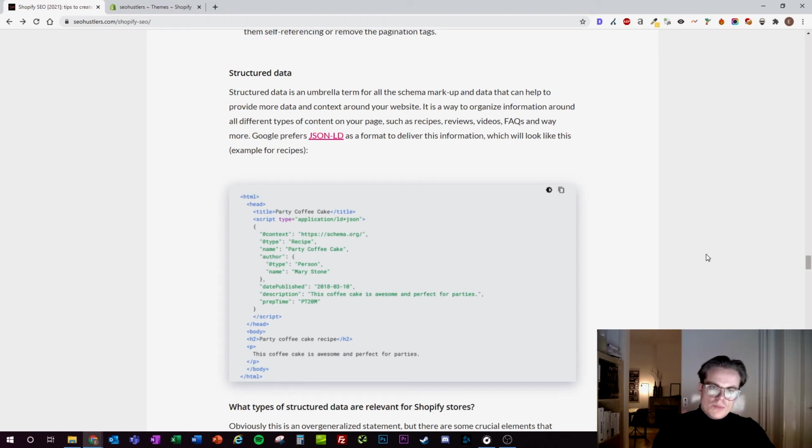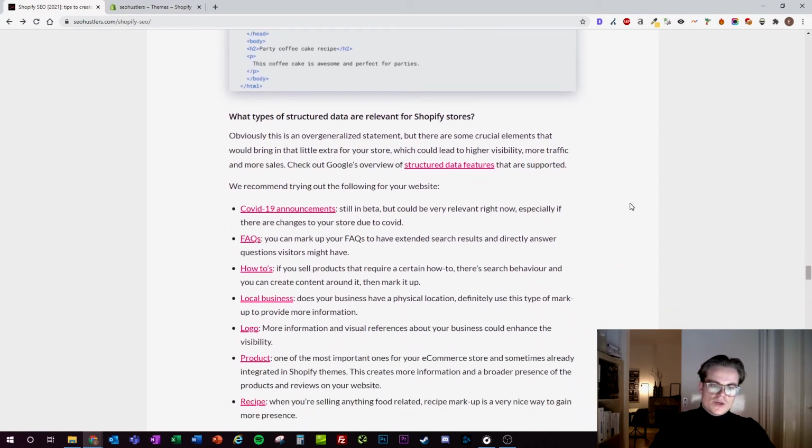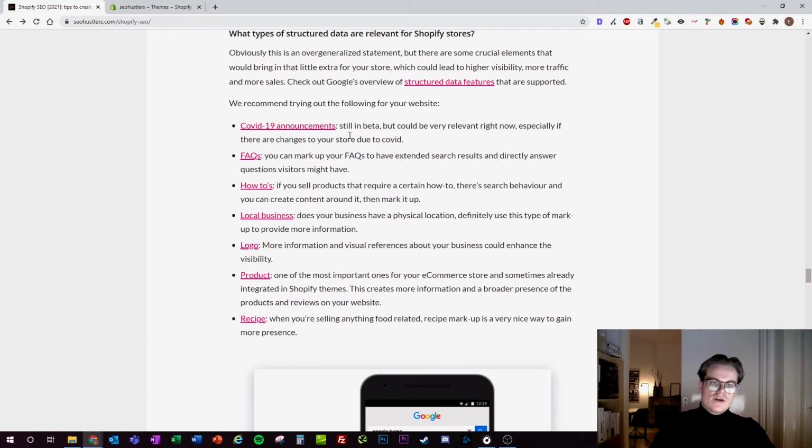Google, that's good to know, Google prefers JSON-LD as the format to deliver structured data in. There are different types of structured data that are very relevant for Shopify stores. Think about, very recently, of course, COVID-19 announcements. It's still in beta, but could be very relevant, especially if your store faces a lot of changes due to COVID.